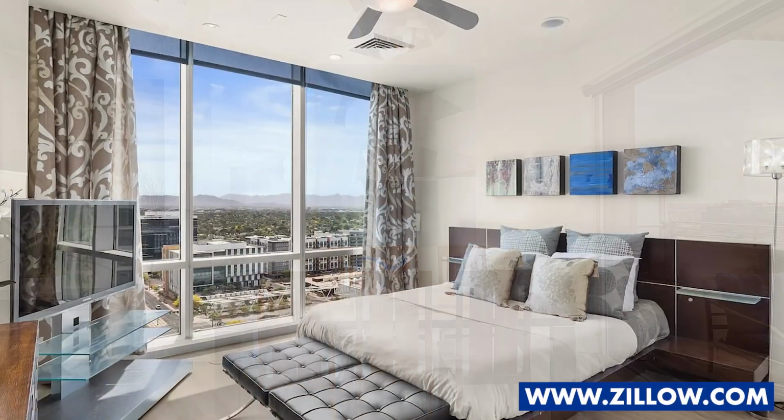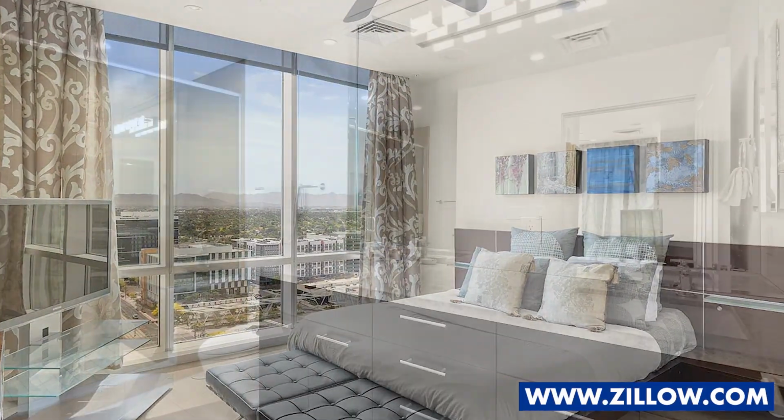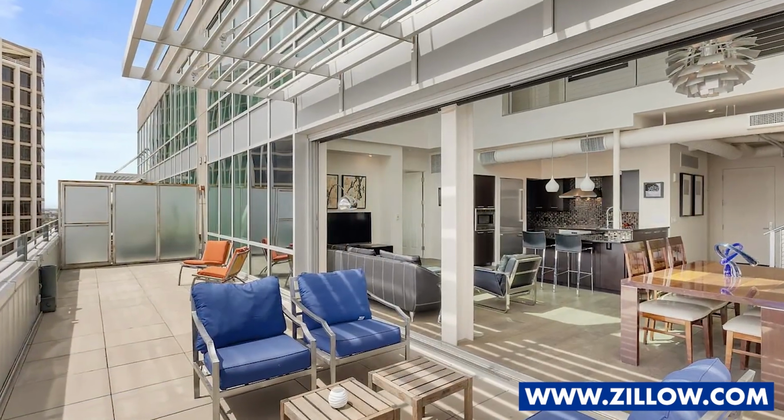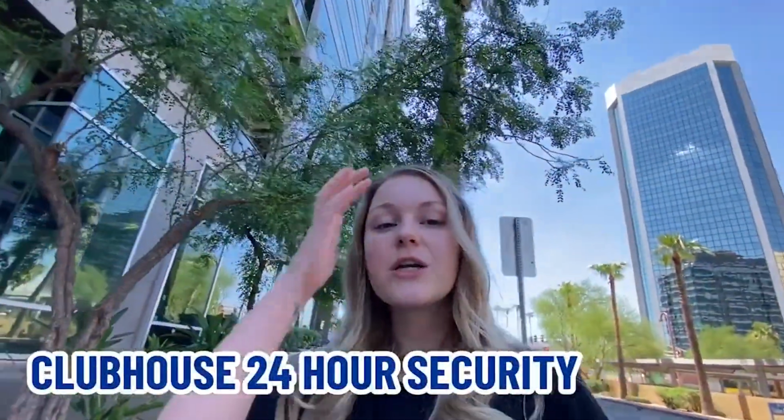So what comes with the HOA, in addition to all the little amenities on the first floor and the amazing downtown vibe? You do get a couple of parking spaces. There is a clubhouse, 24-hour security. There's obviously a heated pool and spa, concierge security, and kind of all of that.